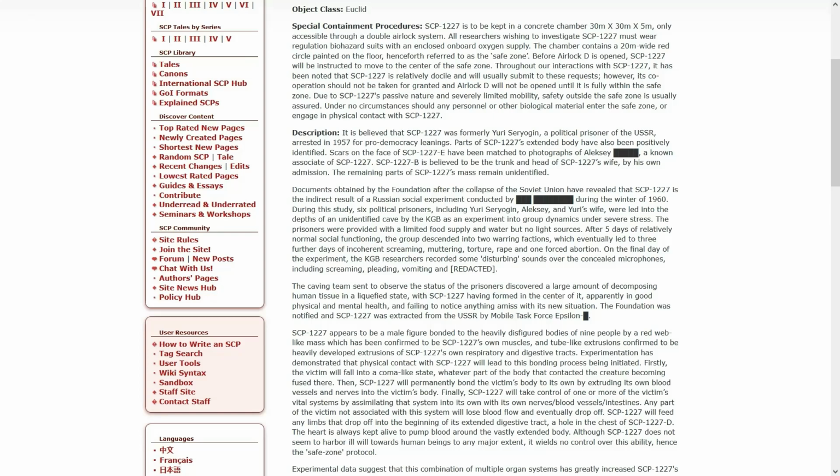Throughout our interactions with 1227, it has been noted that it is relatively docile and will usually submit to these requests. However, its cooperation should not be taken for granted, and Airlock D will not be open until it is fully within the safe zone. Due to 1227's passive nature and severely limited mobility, safety outside the safe zone is usually assured. Under no circumstances should any personnel or other biological material enter the safe zone or engage in physical contact with 1227.